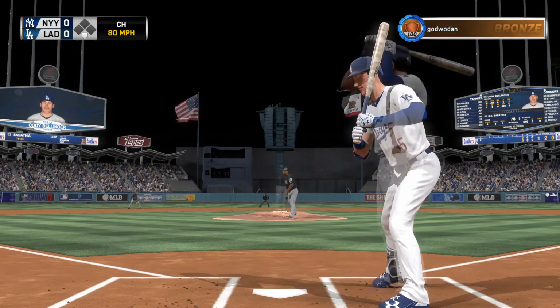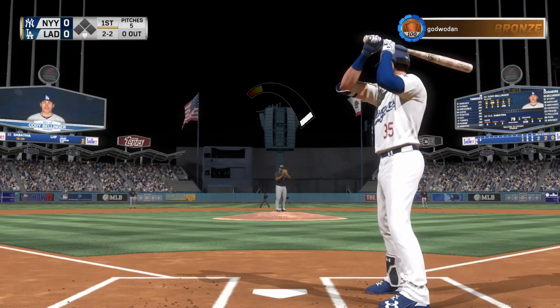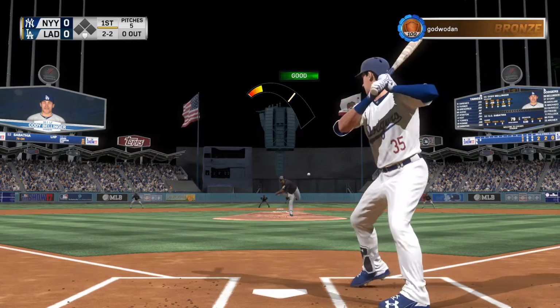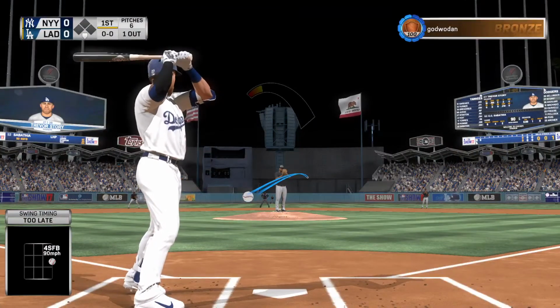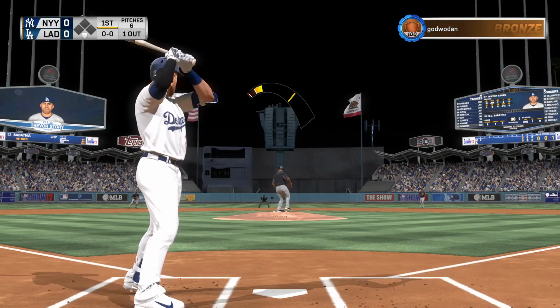And they'll try to get him fishing there, but he won't offer in the dirt, and it's back to even at 2-2. Now here's the pitch. Swing and a miss on the fastball, and that's the first out. And that brings in the power-hitting shortstop, Trevor Story. Trevor Story.